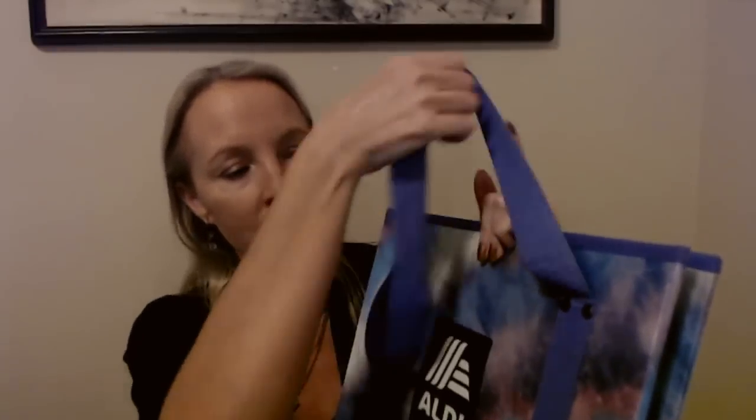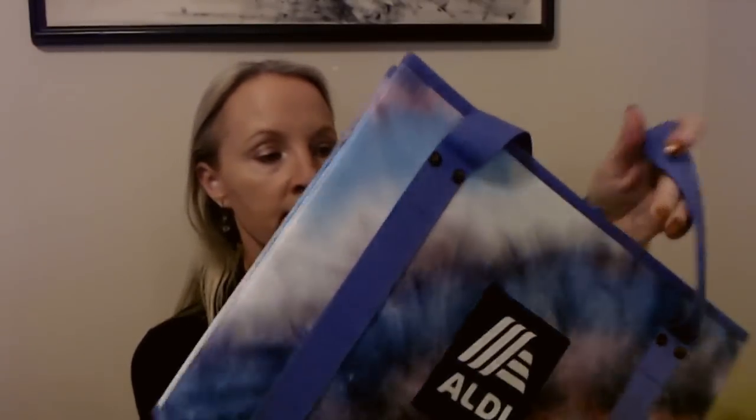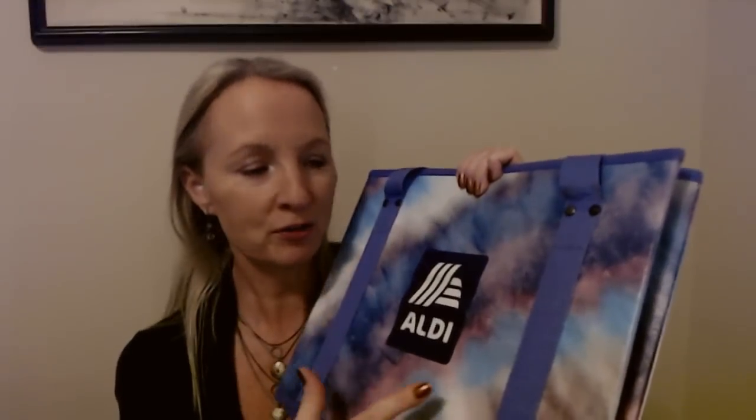Now you do have your handle here. And again, this is just woven nylon on here. And it's attached with these little rivet things right here, these little metal pieces. Look at this. We have 1, 2, 3, 4 on this one side. So we have this one handle that's attached to this side. And over here we have an identical handle that is also attached with 4 little rivets right there. 1, 2, 3, 4. It's almost like a beautiful watercolor effect with the blues and the purples. I really like it.